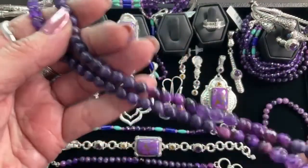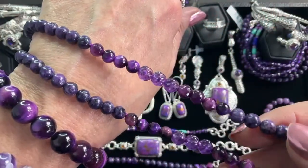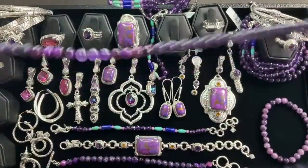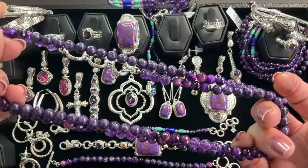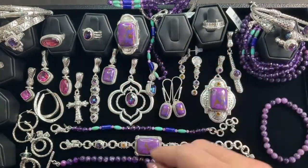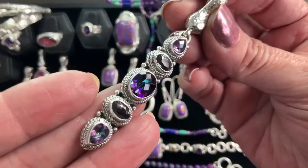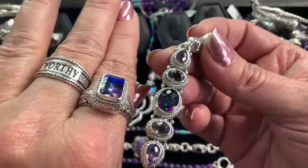But I did want to bring in, because we have the purple tiger's eye in the necklace, this one that you can wear doubled, short, or really long. I'm going to end up putting one of these on too, and then when I come out later, because it is phenomenal. I actually might show this out now, because I want to show you how pretty. I'm going to take this really long one. This has the Xanadu in it also.